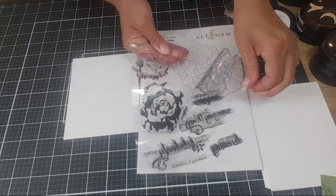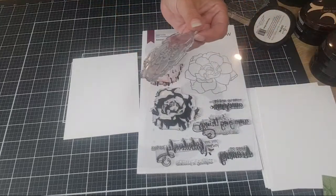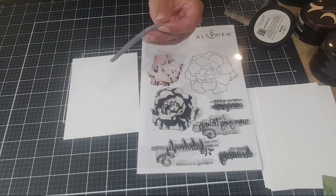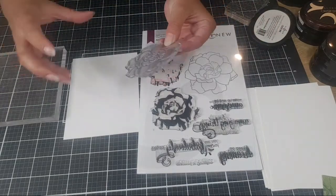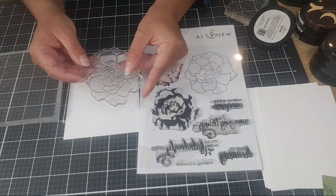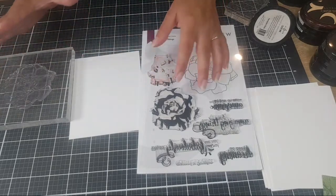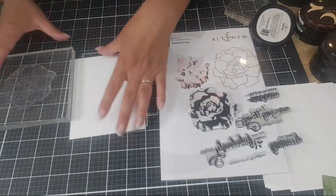I always find it easier if it does have an outline to use that first because it's going to give you a really good point to line things up. Sorry about that. I was just moving my blocks out of the way because I knew I needed my huge, humongous one for this one.